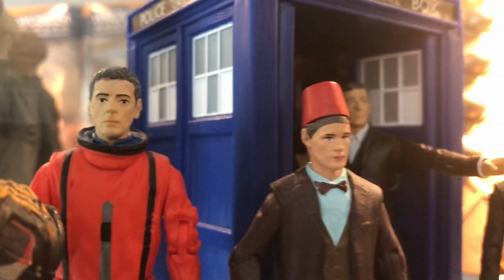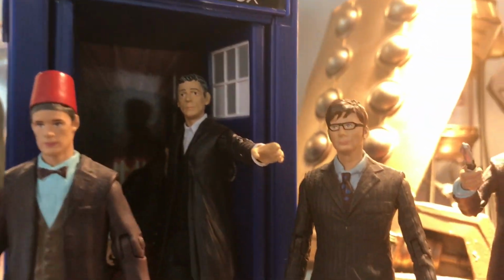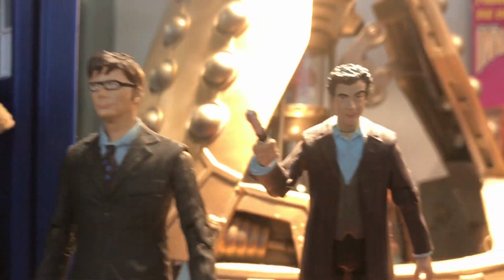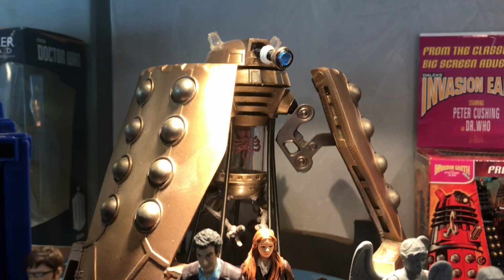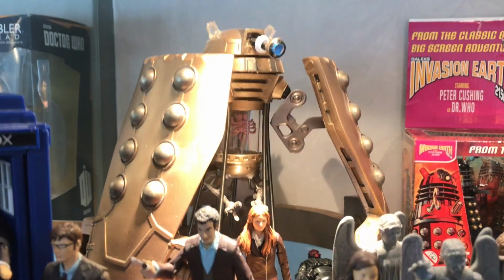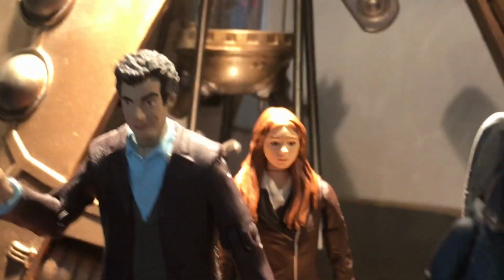Now, onto a more controversial piece of merchandise, the 3.75-inch Doctor Who action figures, which I think started in 2013 with Series 7B and Matt Smith as the Doctor, and then practically, well, I think they only lasted about 2 years, because we had the Series 7B figures, then the Series 8 figures, and then nothing.